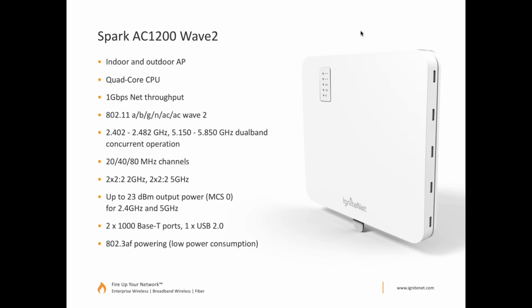I sure can. So the Spark AC 1200 Wave 2. Again, the chassis itself is an indoor-outdoor chassis, and it has mounting options for whether you're mounting it onto a pole or onto a wall. This product is a dual band concurrent AC 1200 Wave 2 product, and PoE compliant, up to 23 dBm output power, 2 gigabit LAN ports and 1 USB port. And the biggest part is the 2x2 MIMO on the 2.4 and the 5 gigahertz radios.